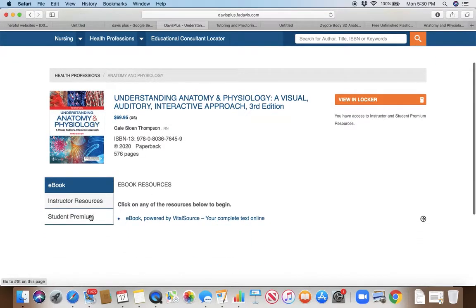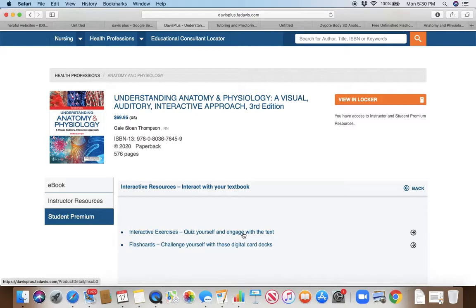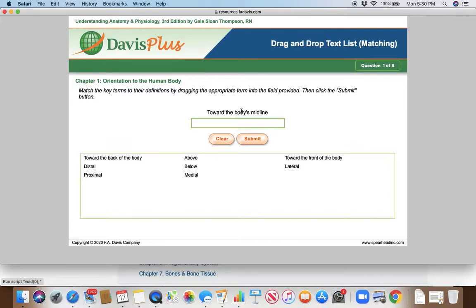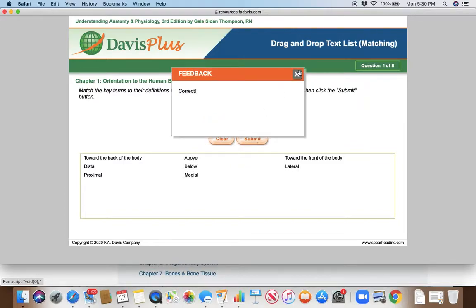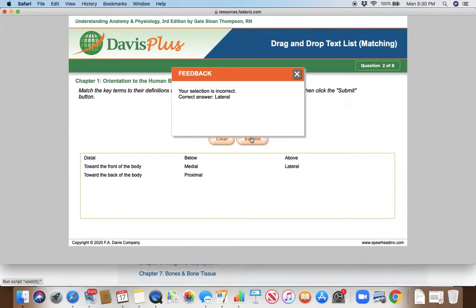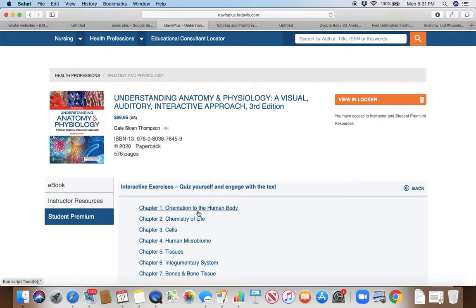So you'll click on your book, and for the student resources, you have these interactive exercises. So for chapter 1, it is some terms. So towards the midline would be medial. So I click that in there and get some feedback. Or if I put the wrong term, it will tell me the correct answer. So that can help you practice.